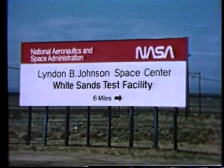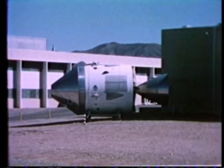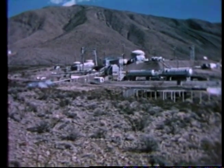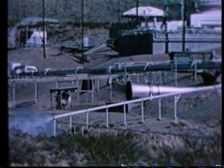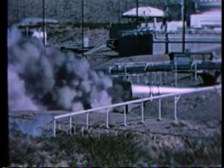For some years at White Sands, NASA worked with the Apollo program. Now their main project is the nation's first shuttle orbiter. The steam ejector altitude simulation system is used to conduct space shuttle propulsion tests.